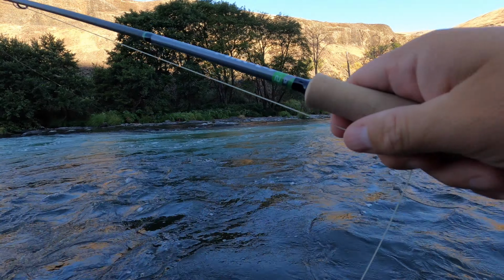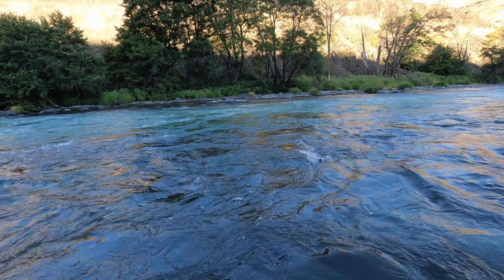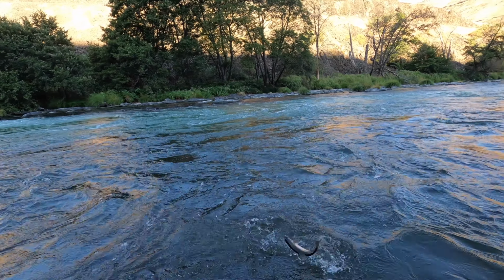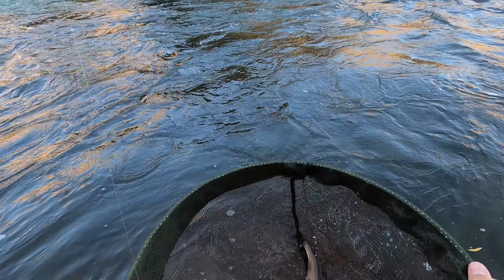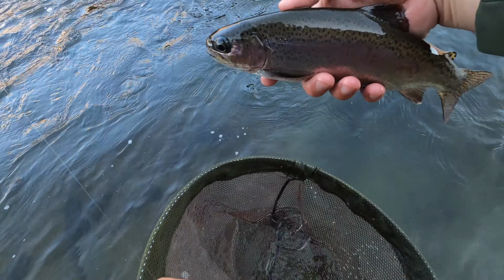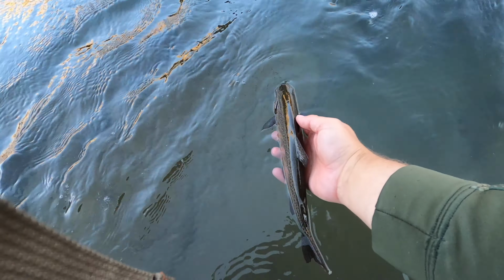Nice. Sheesh. That took some work. That really took some work to find that fish. Not a huge fish, but we'll take this pretty little guy. Cool fish. Let that little guy go.